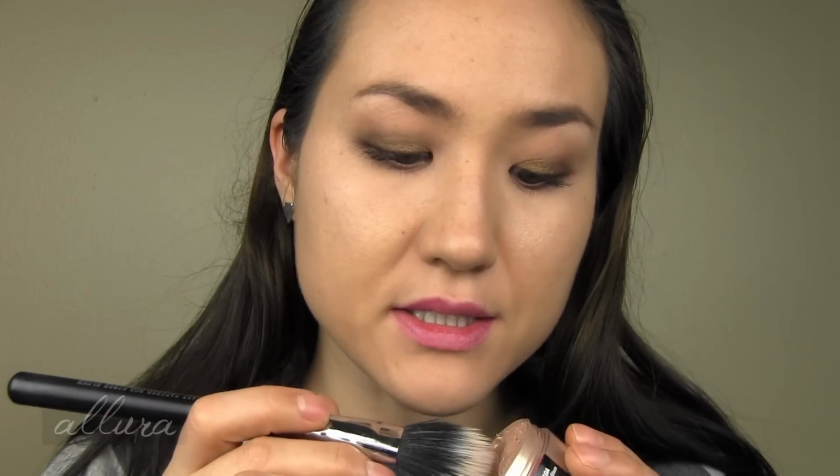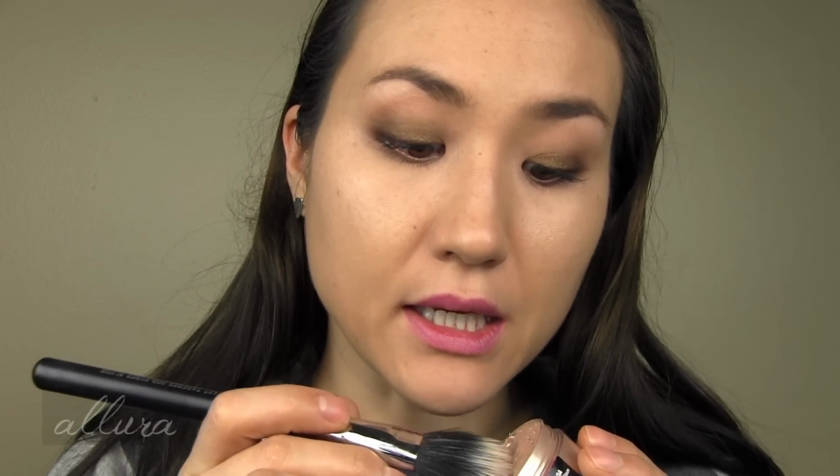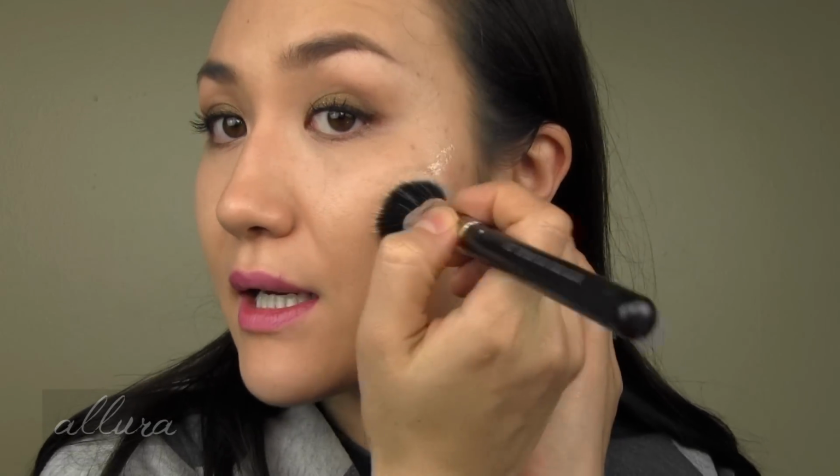And then what I really want to do is use a duo fiber brush like this and see if that applies easily. Dab, dab, dab. Buff, buff, buff. Didn't conceal my pimples. Hopefully they're not too distracting.